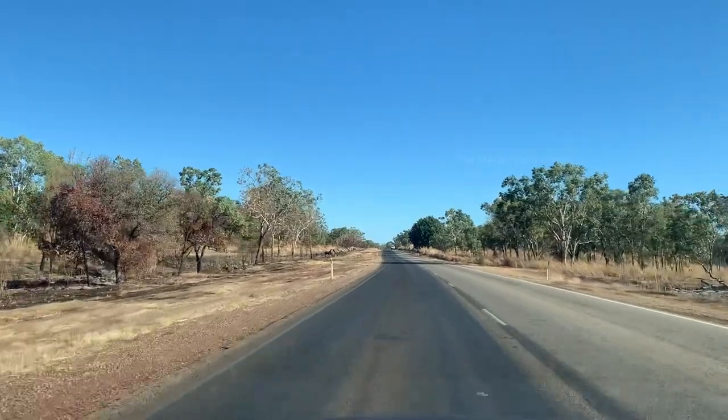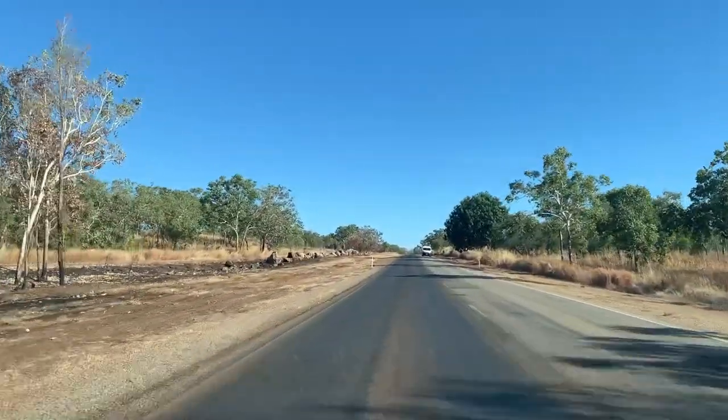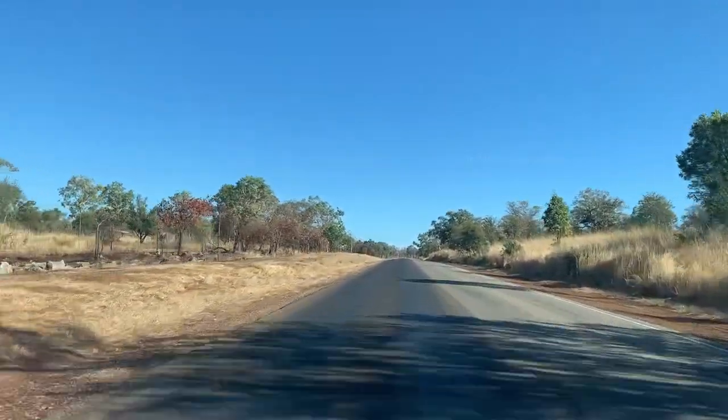Now we will be traveling mostly through bush and forest area, guys. Most of Australia is unpopulated and just bush and we can see such areas during our journey.